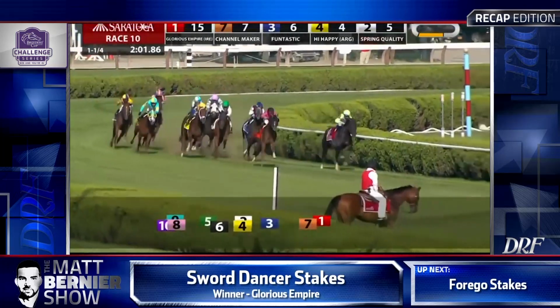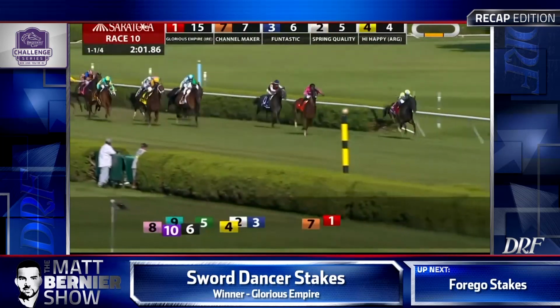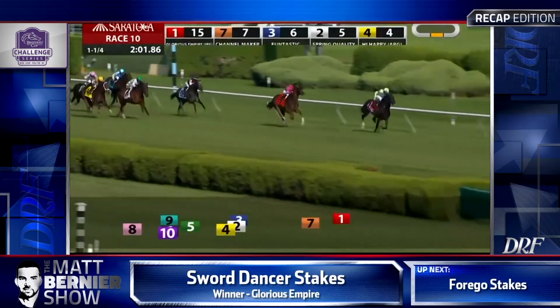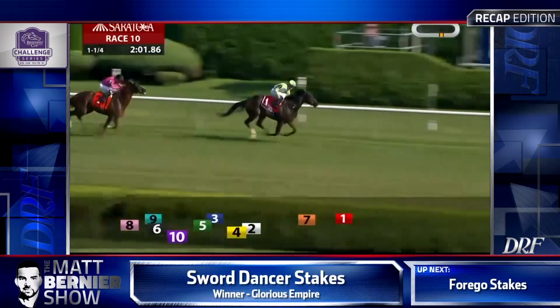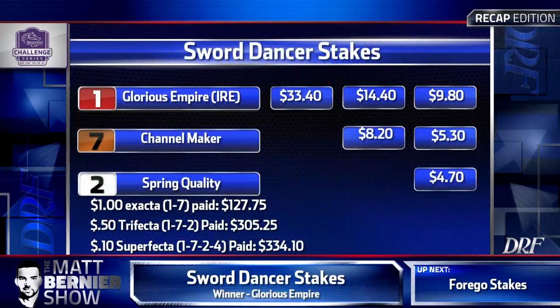Glorious Empire still there in the Sword Dancer. Set down for another furlong, trying to keep this lead. Channel Maker is 2 lengths behind in second. The others need to get going now. Spring Quality is third, and Glorious Empire still got run. Glorious Empire's gonna do it all the way under Julian Leparoux taking the Sword Dancer. Glorious Empire, now a grade 1 winner. He gets the job done in the Sword Dancer over Channel Maker, the horse he dead heated with in the Bowling Green, and they are followed in third place by Spring Quality for Grand Motion at odds of 5-1.